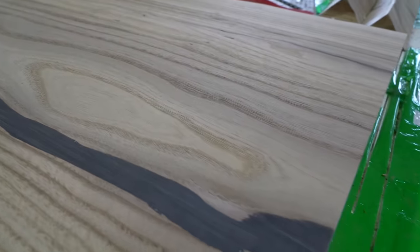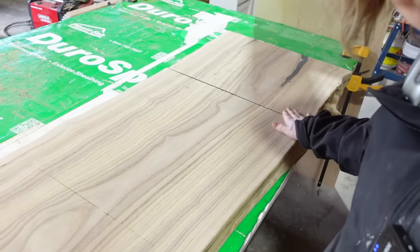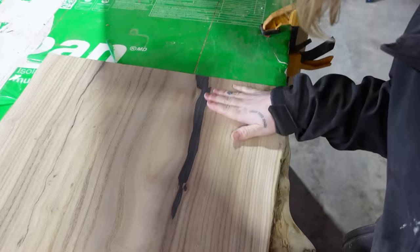I think this waterfall technique is gonna work out perfectly. I don't think the epoxy turned out half bad. Now I need to put this piece together. To do that, I was thinking, how am I gonna get the waterfall to stick together?